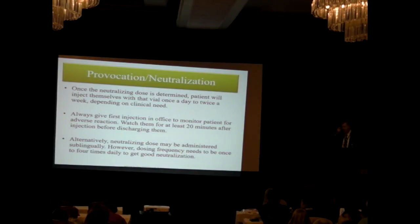So once the neutralizing dose is determined, they can give themselves injections once a day to twice a week, depending on the clinical need. So again, there's a lot of room, depending on your patient and how they respond, to adjust that dose. Anytime you give an injection, of course, at least the first time you give it, make sure they stay in your office to monitor them, to make sure they don't have any kind of adverse reaction. But generally, these injections, patients are taught how to inject themselves at home.